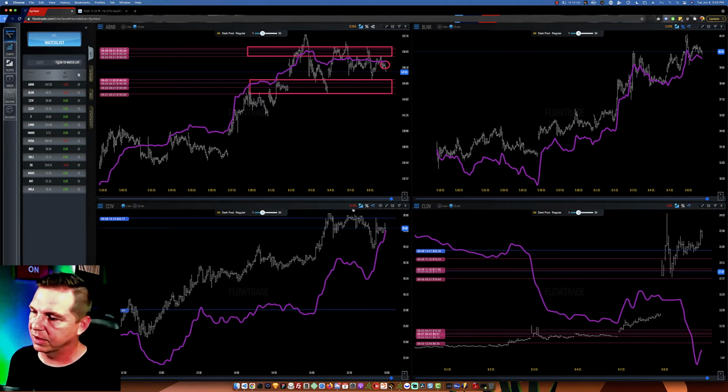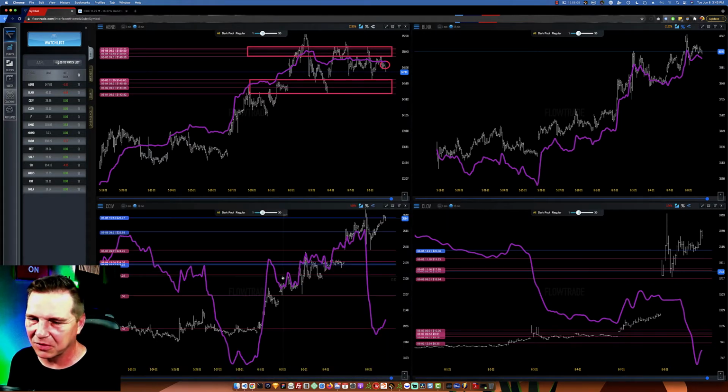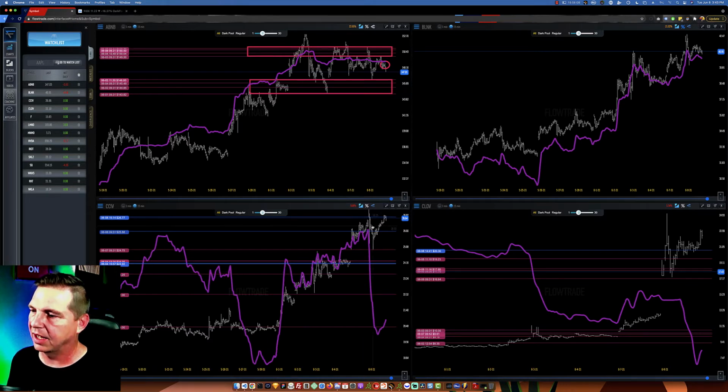The next one we're looking at down here on the lower left is CCIV. Oh, that's 1 minute. Let's break it down to the 15. Dang, I was all prepared too. All right, block trades in the last 10 days. There's a ton of them, both regular and dark pool. So there's a lot of money being thrown at CCIV.